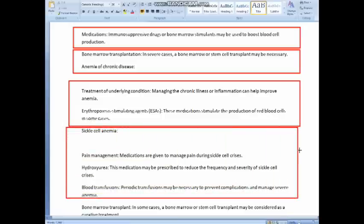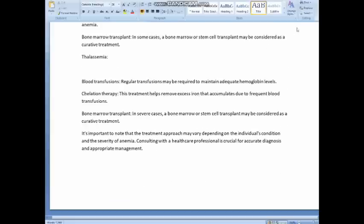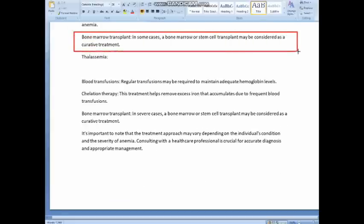Sickle cell anemia. Pain management: medications are given to manage pain during a sickle cell crisis. Hydroxyurea: this medication may be prescribed to reduce the frequency and severity of sickle cell crises. Blood transfusion: periodic transfusions may be necessary to prevent complications and manage severe anemia. Bone marrow transplant: in some cases, a bone marrow or stem cell transplant may be considered as a curative treatment.